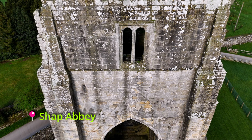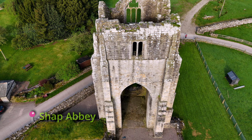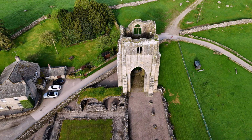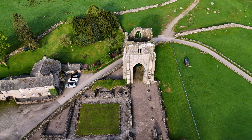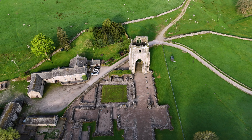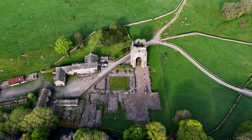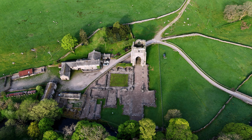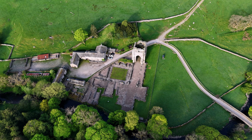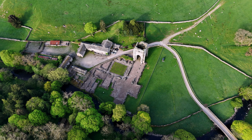Shap Abbey was founded by the Premonstratensian Order in the 12th century on the banks of the River Lowther. It was remodelled a number of times over the centuries, with additions including the stunning 15th century tower initiated by Abbot Redman. Shap was the last abbey to be dissolved by Henry VIII in 1540. Its infirmary was repurposed to become the farm next to the site, with other stonework used to build Shap Market Hall and Lowther Castle.